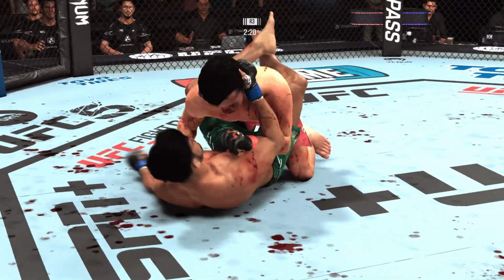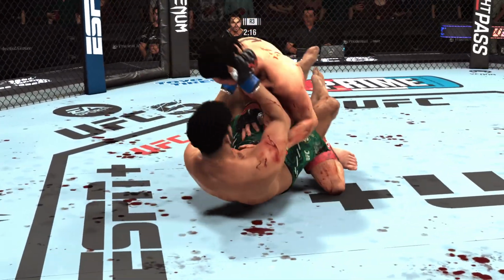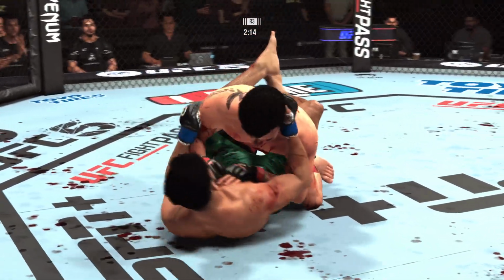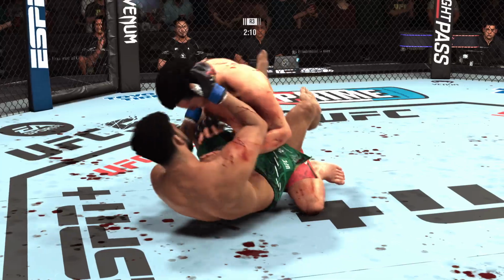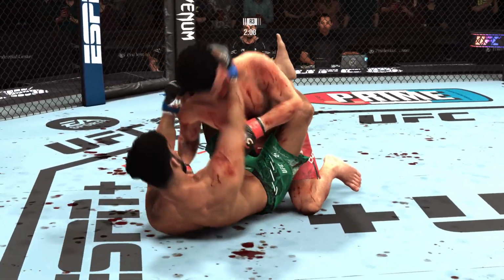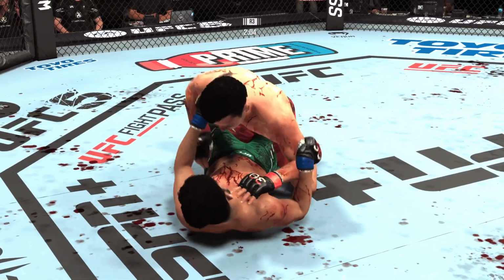All right, closed guard now. You got to be careful, though. He's got a lot of submissions off his back. Trying to guard pass here. Not today. No, it ain't happening. Good job understanding the transition. Choi's back in half guard. Big ground and pound.